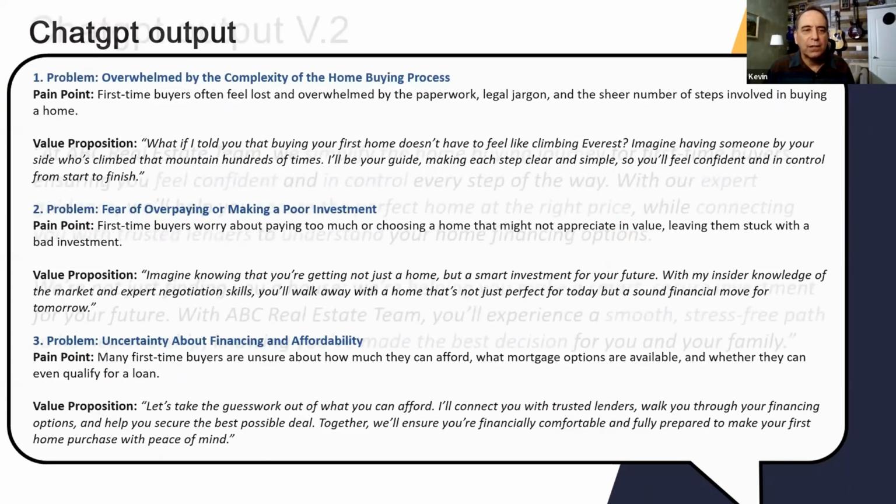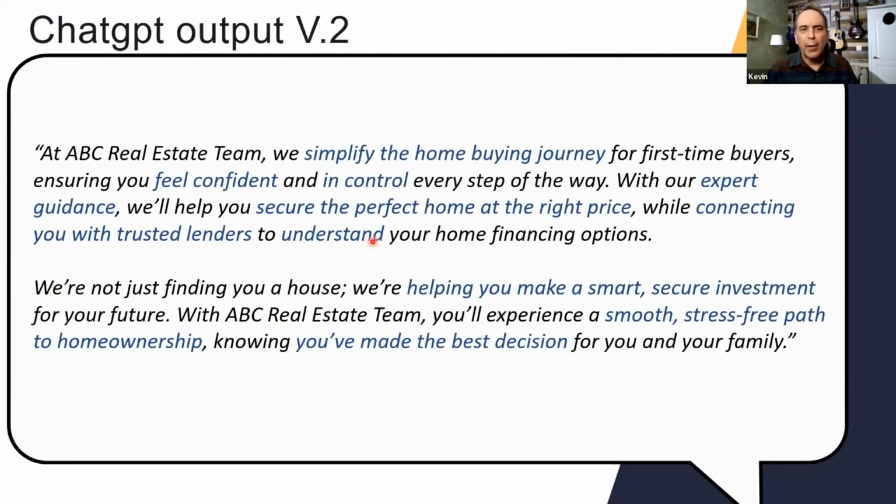So it's good to use this. I like this too. And again, I'll try and remember to send you some of these slides if you fill out that form in the beginning and fill out the registration. At ABC Real Estate Team, we simplify the home buying journey for first-time buyers, ensuring you feel confident and in control every step of the way. With our expert guidance, we'll help you secure the perfect home at the right price while connecting you with trusted lenders to understand your home financing options. We're not just finding you a house, we're helping you make a smart, secure investment for your future and your family's future. With ABC Real Estate Team, you'll experience a smooth, stress-free path to home ownership, knowing that you've made the best decision for you and your family.